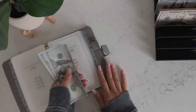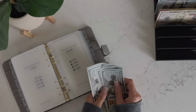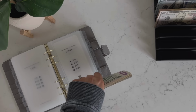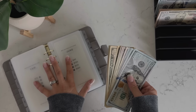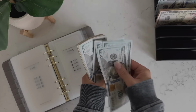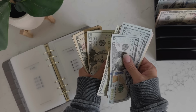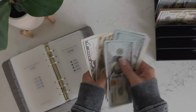So in the month of June, we saved 100, 200, 300, 400. I guess this is not true. In the month of June, we saved 500 and something. I counted it during my cash stuffing video, which is gonna post tomorrow technically. So this is how much was left over in here and what we saved in June. Hopefully that's not confusing. All right, 100, 200, 300, 400, 500, 600, 700, 750, 850, 950, 970, 990. Yeah, that's right, 990, 1,000, 10, 20, 30, 40, 45, 50.